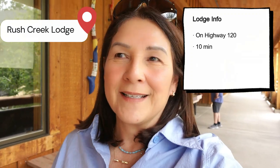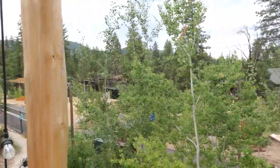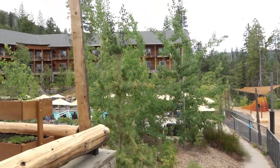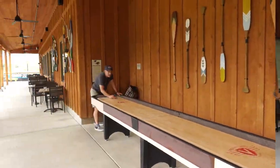Finally arrived to Rush Creek Lodge, which is my favorite place to stay when I go to Yosemite. Don't always stay here, but we are here today and just want to give you a view of what it looks like.